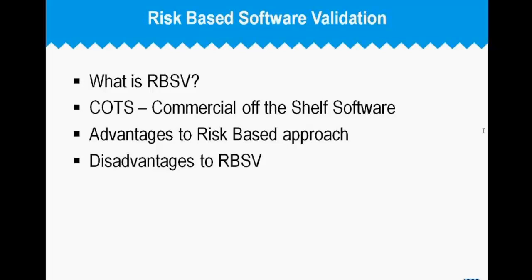Do they understand the risks of the product that they're dealing with, et cetera? All right, let's move on to our next topic.